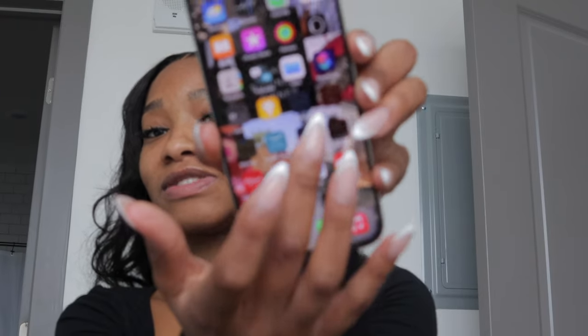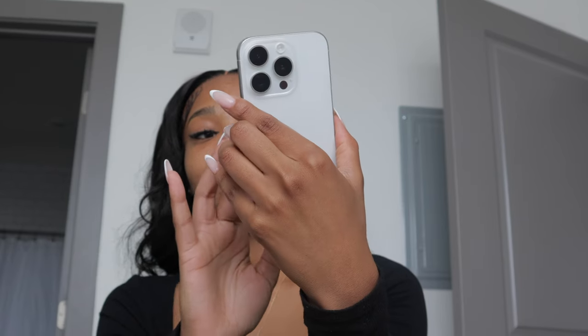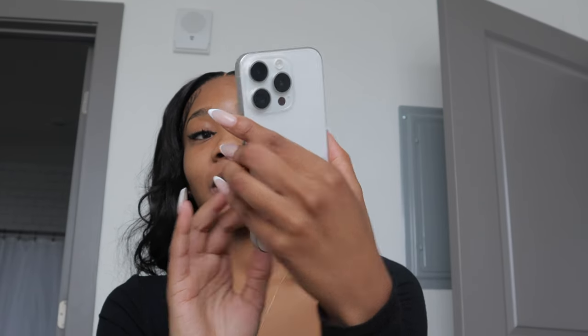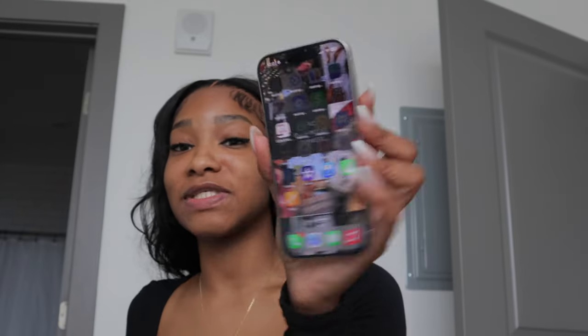The way that this phone is moving is crazy. Like, the way that this phone moves, crazy. So it's still transferring all my data. I'm gonna share some first impressions about the iPhone 15.